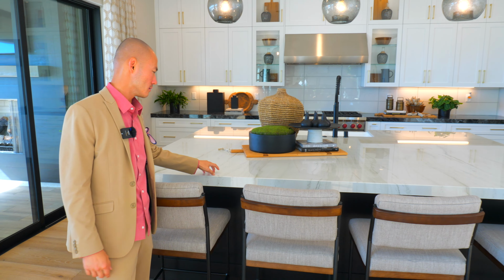All right, so this door right here leads to the two car garage right there, all right? Check out the floor. Show them the floor real quick. That's a bomb garage floor right there, bro. All right guys, I think we're pretty much done with the first floor, right? Let's move on to the second floor. Are you guys ready? All right, let's go.